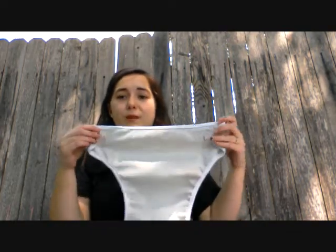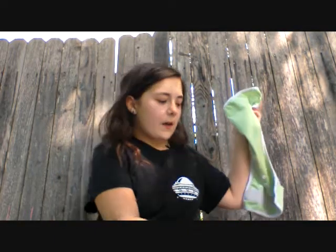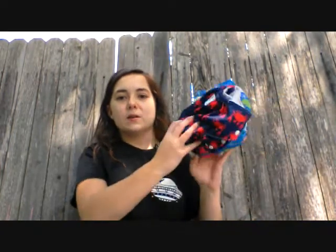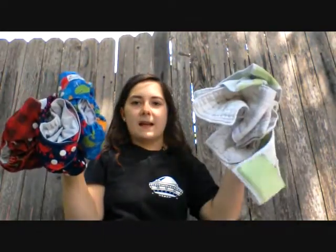This is really great for whenever you're on the go, because you just grab one cover and a couple inserts, and this is all you need. As opposed to if you were using pocket diapers, you would need all of this. See the difference in how much you're having to stuff inside of your diaper bag? Huge difference. So this would be better for on the go, in my opinion, and this is better for at home and for babies who poop a lot.